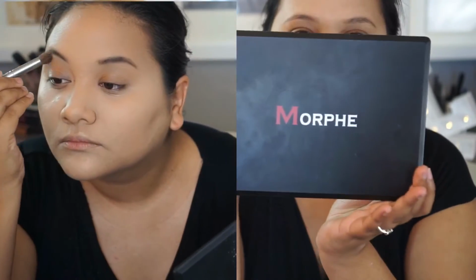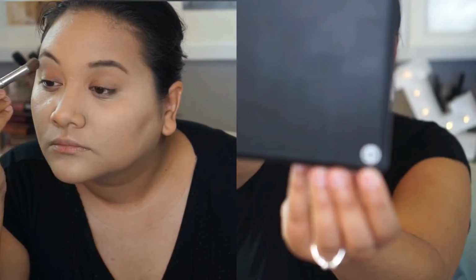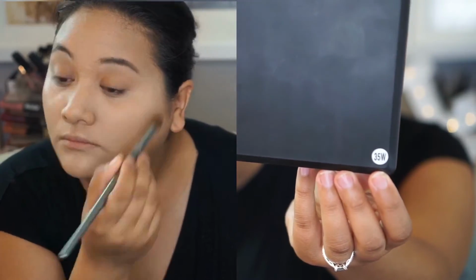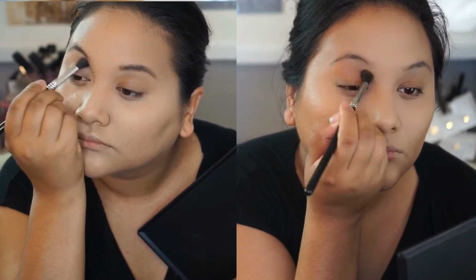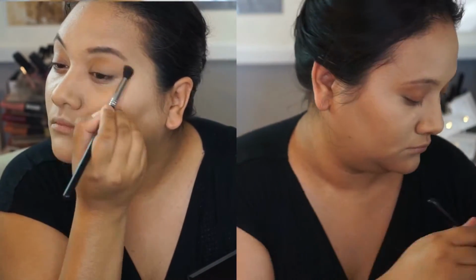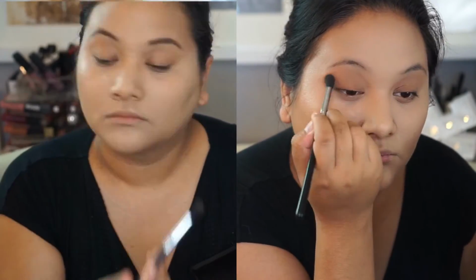And now for my eyeshadows, I'm using the Morphe palette. This is going to be the 35W. They're warm colors, and I'm using 3 shades. On the glam side, I'm using the light matte brow bone color on both my brow bones, as well as my lid for my natural side and for my glam side.